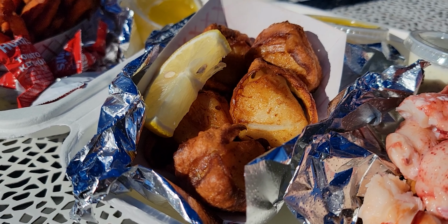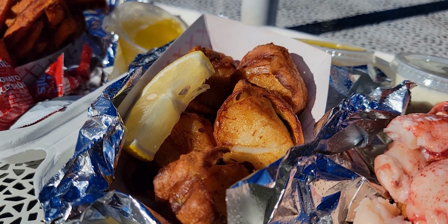My honorable mention, out of everything that came out of this, was those sea scallops. Oh my God. I haven't had sea scallops that delicious in such a long time. That was a hidden hit. If you go to Red's, you gotta get the sea scallops and get the basket. We got the side and we wanna order more, but because they're closed for the season, we can't order more.